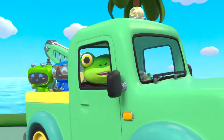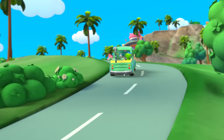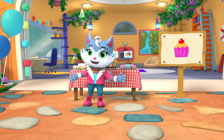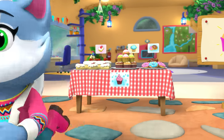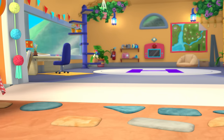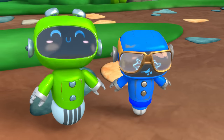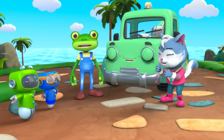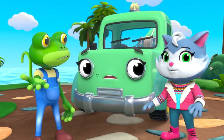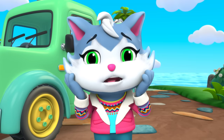Hello, everyone. We're just on our way to Cat's base for a cake sale. Hola, amigos. Welcome to my cake sale. We have donuts, cupcakes, and my favorite, tres leches. Where are the cakes, Cat? Oh, no! My cakes have been stolen!